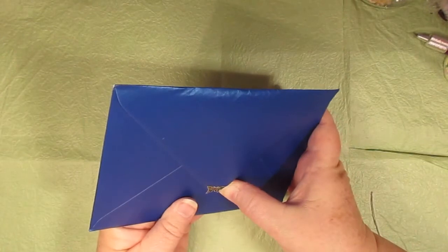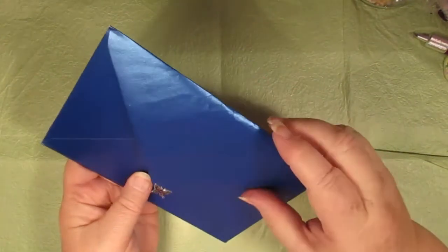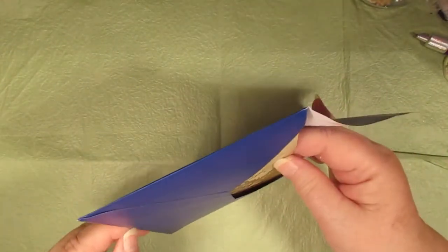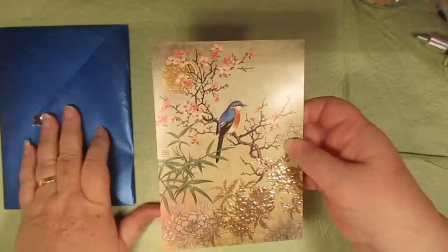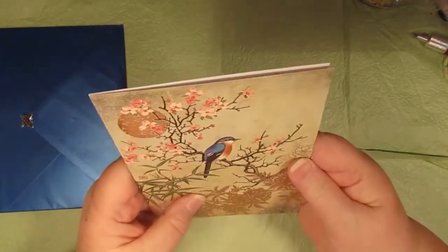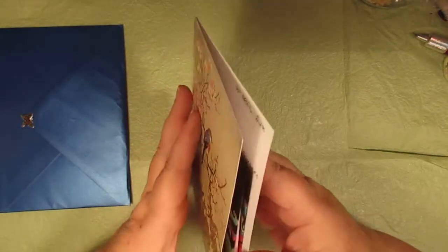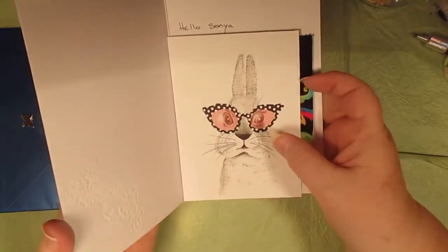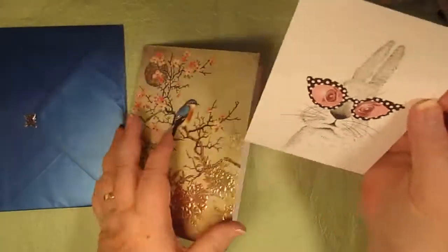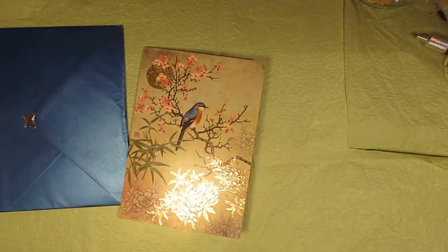Isn't this beautiful? Wow. Oh, look at that. And I love the butterfly too. And a beautiful card in here. Look at the bird on it. Wow. Oh dear. So, everybody, you just do know me, don't you? As I keep saying, oh, look at this. Isn't this gorgeous? Oh, look at the bunny. Oh, this has got her information on here. Isn't he? Oh, he's amazing.